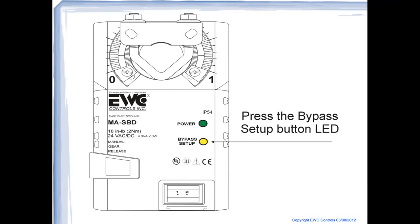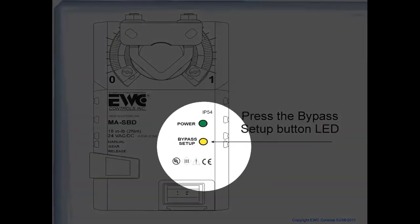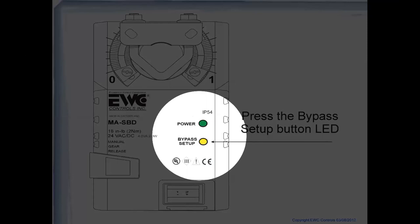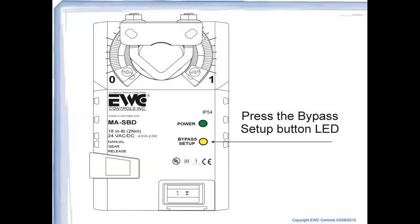If it's a multi-stage piece of equipment, make sure that unit's ramped up into high speed. Then he takes his thermostat screwdriver or a pin, and he presses this bypass setup button. It is actually a button. He presses it. This damper now goes into an automatic setup mode. The bypass setup LED stays constant.